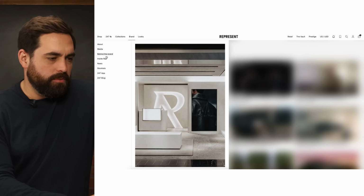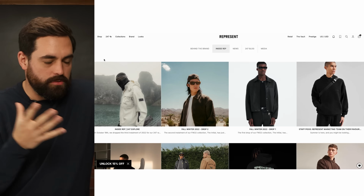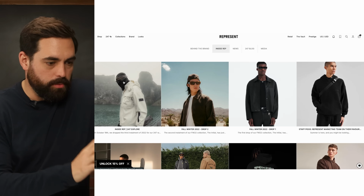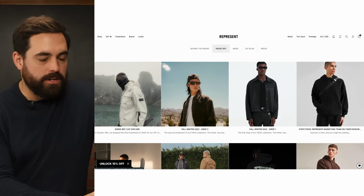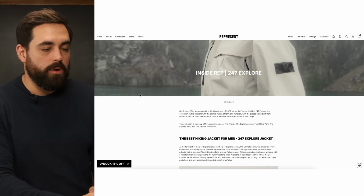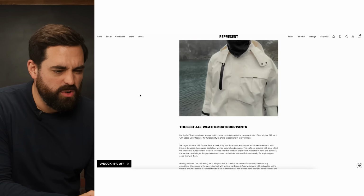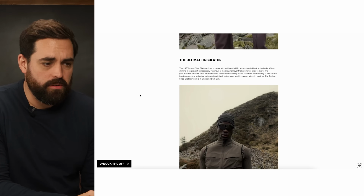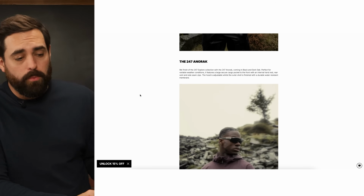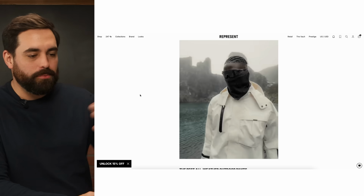But beyond that, they also have this inside rep, I think is what they call it. Again, it's the same concept. It's just a blog post essentially, or a blog. But within these, they actually highlight different pieces that they come up with on some of their collections. So in this one, for example, they're exploring the 247 Explorer, which is a hoodie and pants as well, but they're made for outdoors. So they actually have a whole blog post dedicated to the technology, the thought process behind creating this particular piece of product.